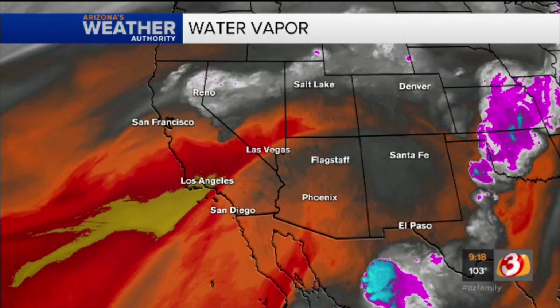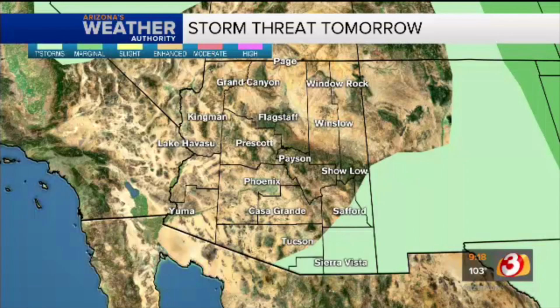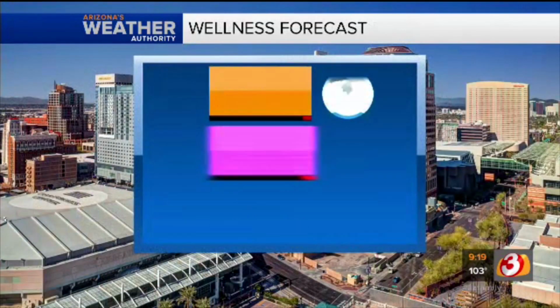So we take a look at the water vapor loop, and this huge pocket of very dry, very hot air is just pushing in from the west. Notice where it's taking all of our moisture into Texas. That's where the monsoon flow is going right now. Now, as high pressure changes as we head into the end of the week, we could start to drag that moisture back into the state. But for tomorrow, the storm threat is maybe a sprinkle or two down in southeastern Arizona like we saw today, but that would be about it.